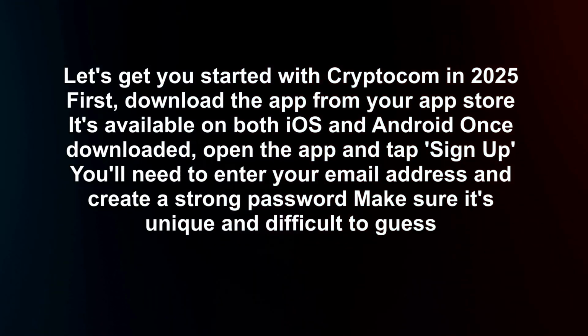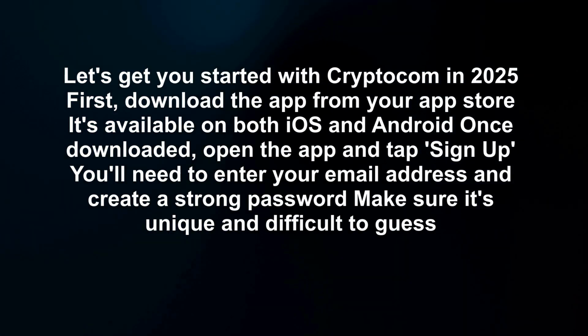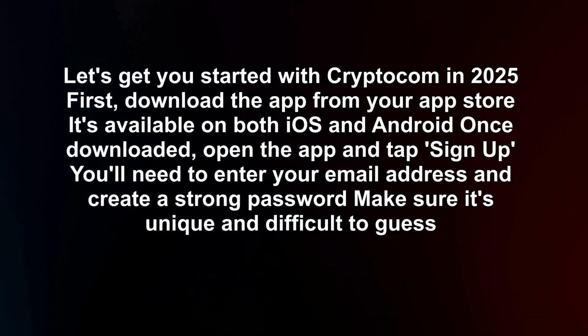Once downloaded, open the app and tap Sign Up. You'll need to enter your email address and create a strong password. Make sure it's unique and difficult to guess.